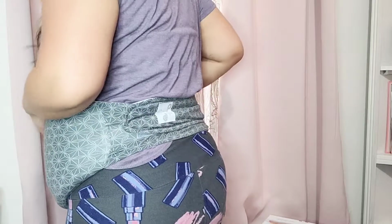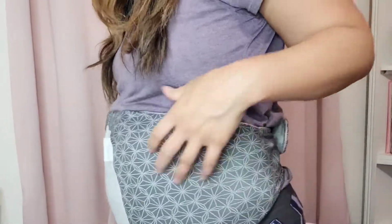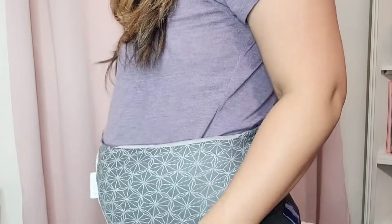So there we go. It's definitely got room to grow. I'm right at 6 months pregnant, but I do find that this isn't tight enough on me right now. It moves a lot, so at night when I'm sleeping it kind of moves. But I can see the benefit in that, it just stays with you. It doesn't take up a lot of space. So if you are sleeping with somebody, it doesn't really get in the way.